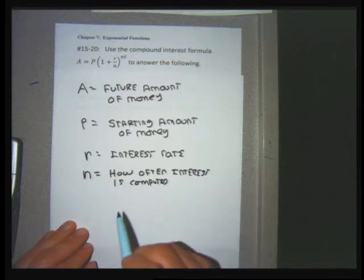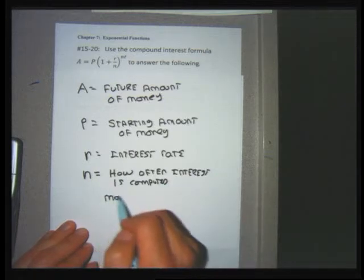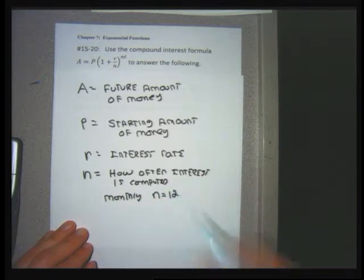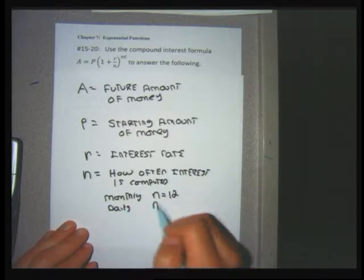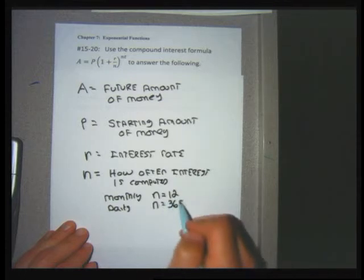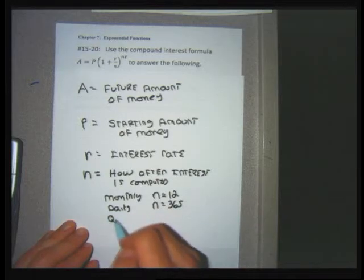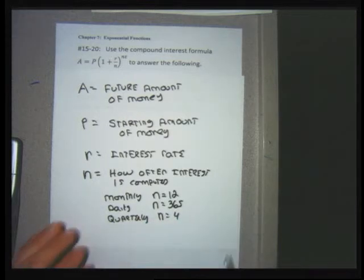For instance, if it said interest is computed monthly, then the N would be 12 because there's 12 months in a year. If it said interest is paid every day, then the N in the formula would be 365 because there's 365 days in a non-leap year. If it said interest is paid quarterly, then the N is going to be 4 because there's 4 quarters in a year.